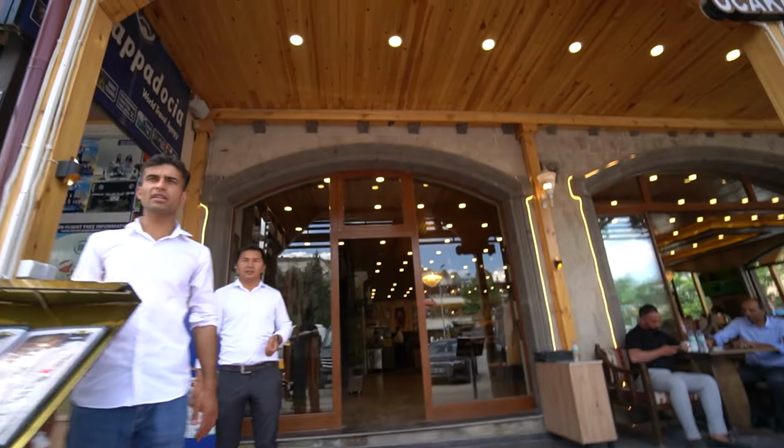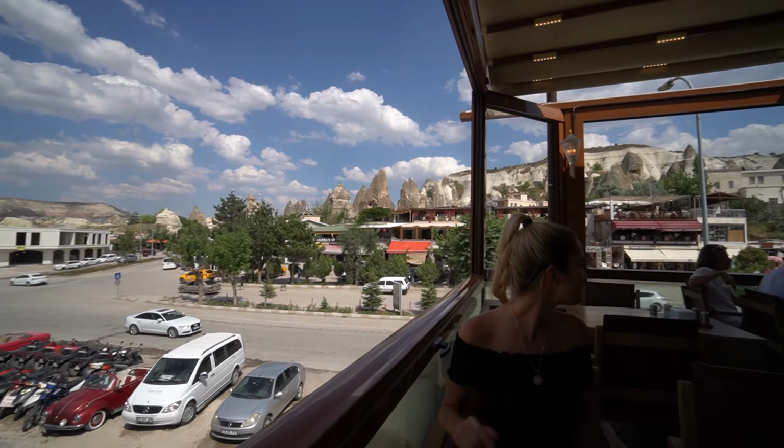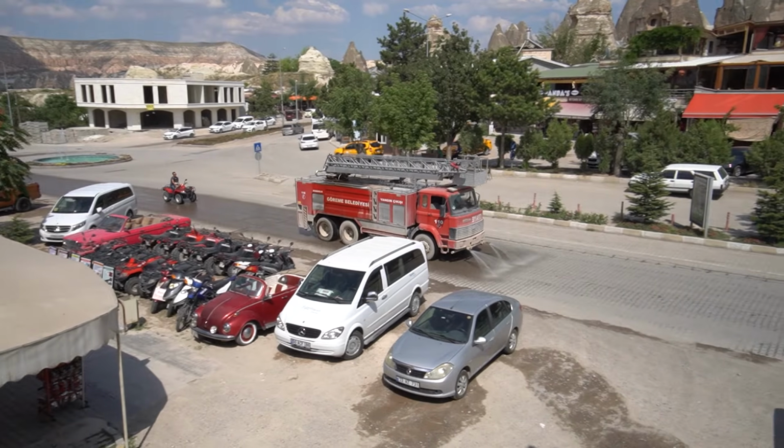Uno, dos, tres. Let's go outside. So we found a restaurant. A lot of the restaurants have 3 levels here that you can eat from. One at the bottom, one in the middle, and one right on top with some good views. So we're going to the top. And if you look behind me, you can actually see the little chimneys sticking out. I think we have chosen the right restaurant. Hey, here it is again.